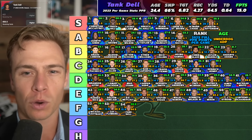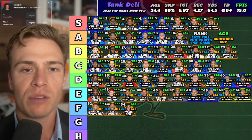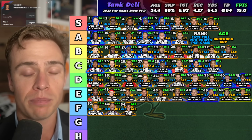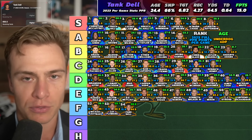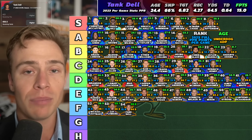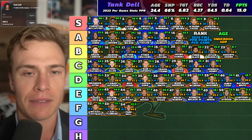Tank Dell at 54. I know a lot of high stakes drafters are in on Dell over Stephon Diggs. My thought process here is from what we saw in the preseason, Tank Dell may only be on the field for 3 wide receiver sets. And if we were going to have more routes run, if we were going to have more snaps for Stephon Diggs, I prefer Diggs over Dell because I'm not fully convinced Stephon Diggs is washed, even if he looked very bad in the second half of last year.